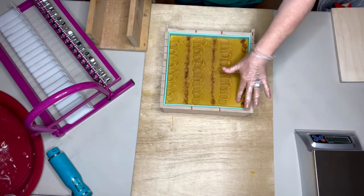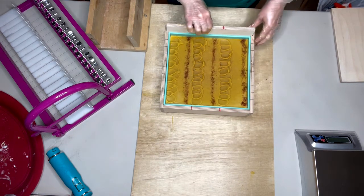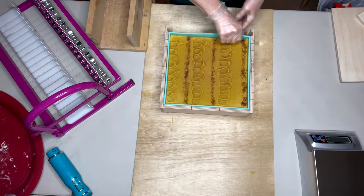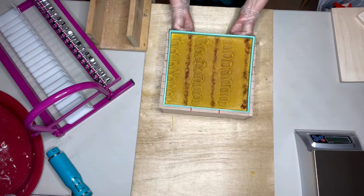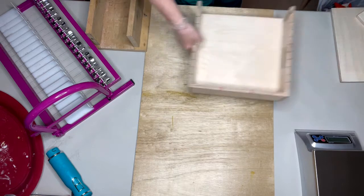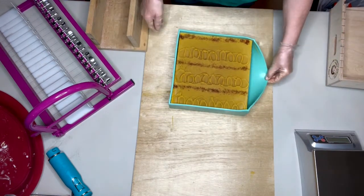Still a little bit soft. Not too bad. Hopefully, we won't have a problem. So this comes right out to help you remove your soap. Figure out what the easiest way to do that is. Maybe just push up from the bottom. I don't know. This whole new mold thing is new to me. All right.